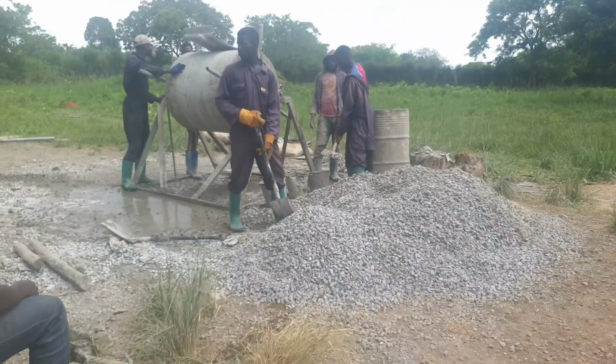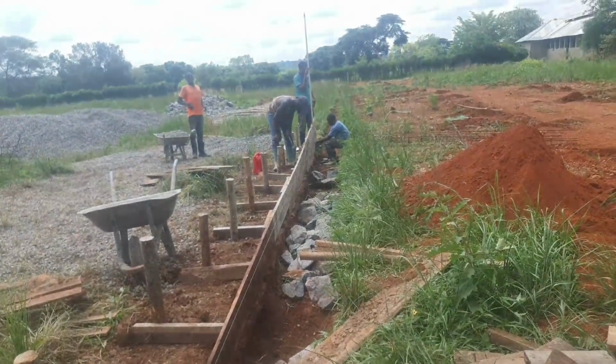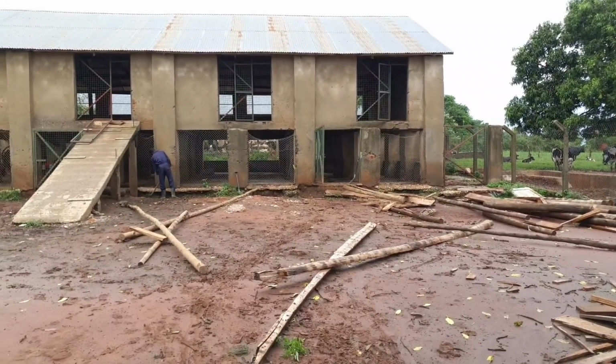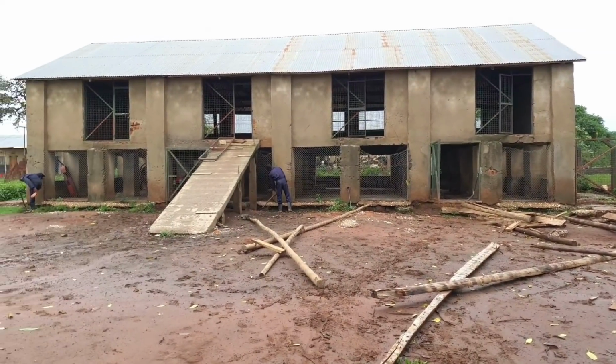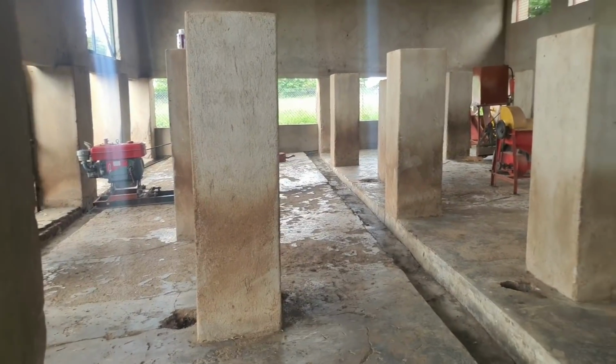So the foundation work is going on. After that, it's going to be really easy building it up. But this is the first and the biggest project that we have currently going on. Then the second barn we have is this one. Now, this had been used by the previous owner to store maize and process maize for selling, but we're not going to be using it for maize.